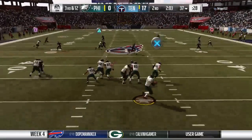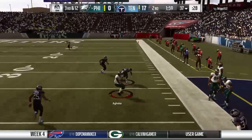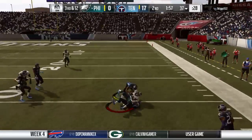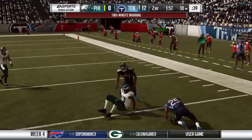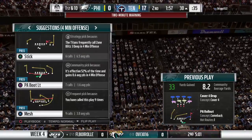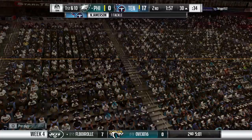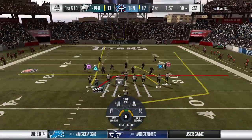Play action. Now Wentz. Rolling to his right. Agholor has it. And he's going to have the first down yardage as he's down at about the 30-yard line. A minute 57 to go in this first half. Back to Tennessee after this.